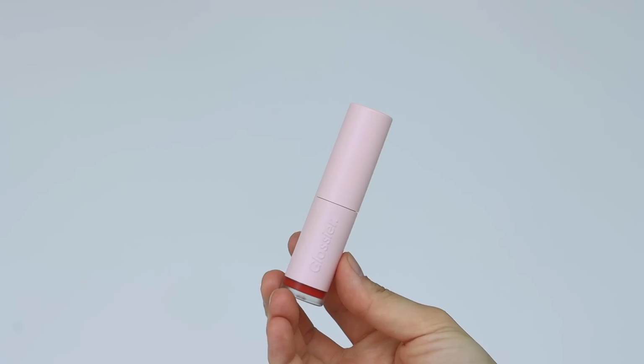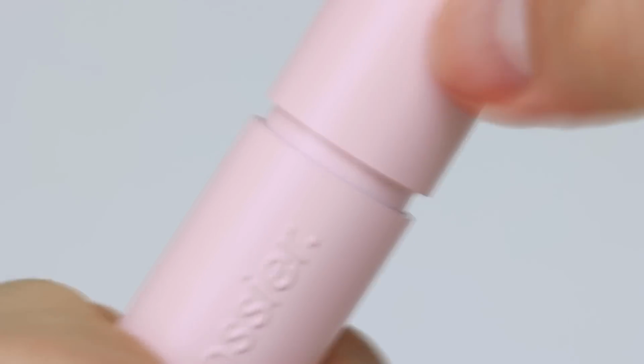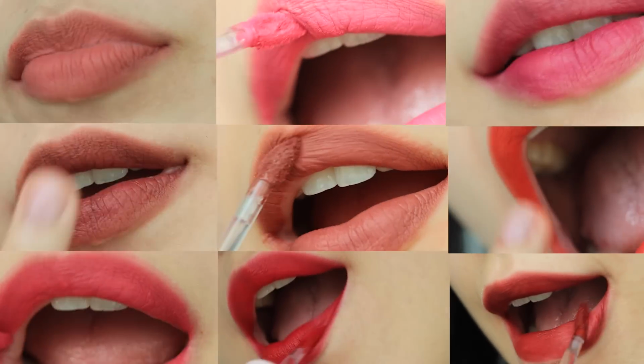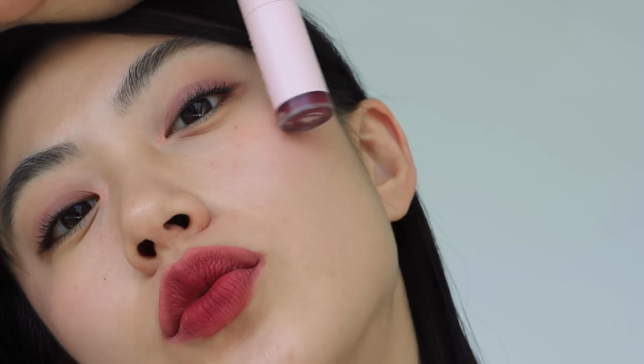Glossier has launched their new liquid lipsticks called G-Suit. It all comes in 9 different shades, which will all be shown today along with some fun looks that will match perfectly for each of them. Without further ado, let's get started.